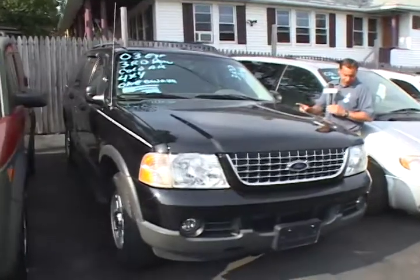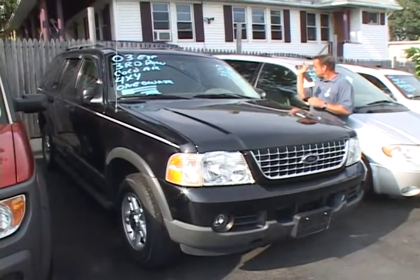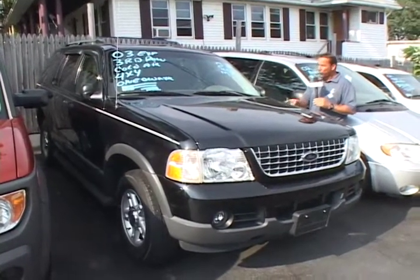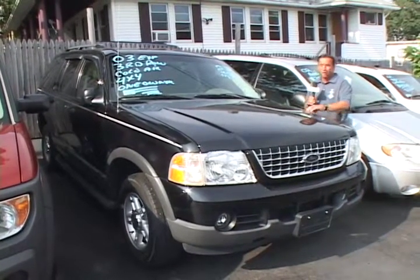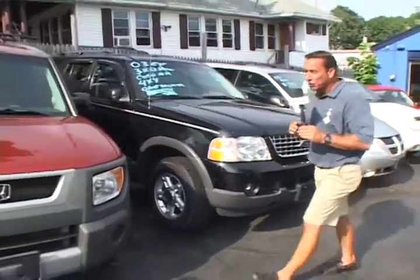752-8065. This is a nice Explorer right here. Got a 2003, three rows of seats, tinted windows, running boards, alloys, cold air. Very, very nice truck, four-wheel drive. We're getting this truck for around $59.95 or $150 a month. Nice, nice Explorer. That thing is sharp and black. Give me a call at 752-8065.